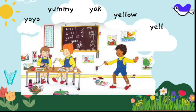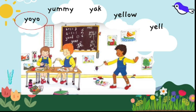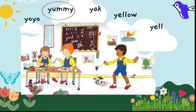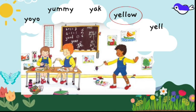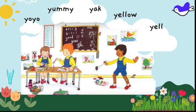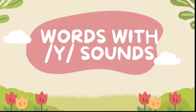Let's read the keywords together. Yo-yo. Yummy. Yak. Yellow. Yell. Here are some words with a Y sound. Listen carefully as I say the word, then repeat after me. Are you ready?